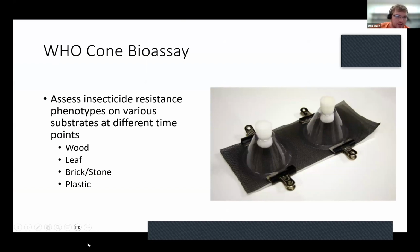So we're really trying to look at just basic things that would be found around either people's backyards or in general, like brick walls or stone walls. So at the present time, we're going to look at wood, leaves of pretty common plants in the Maricopa County area, and then probably some kind of plastic.